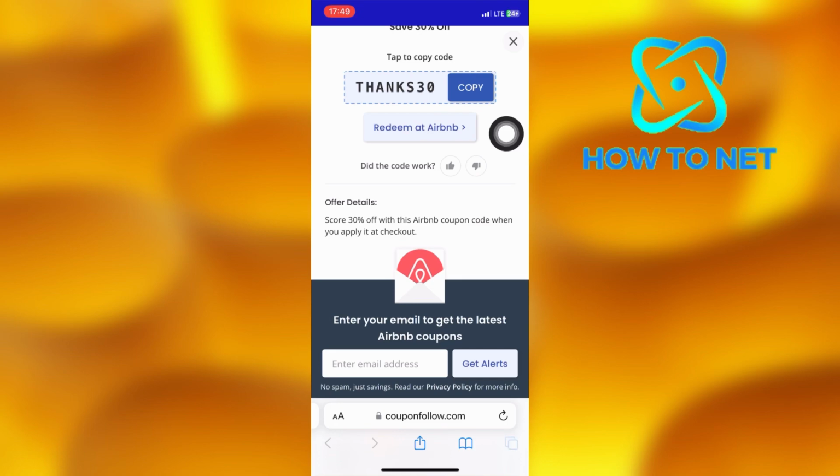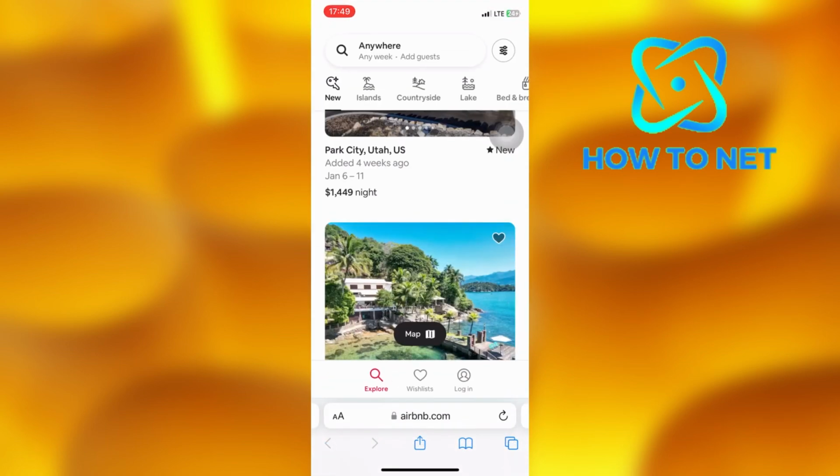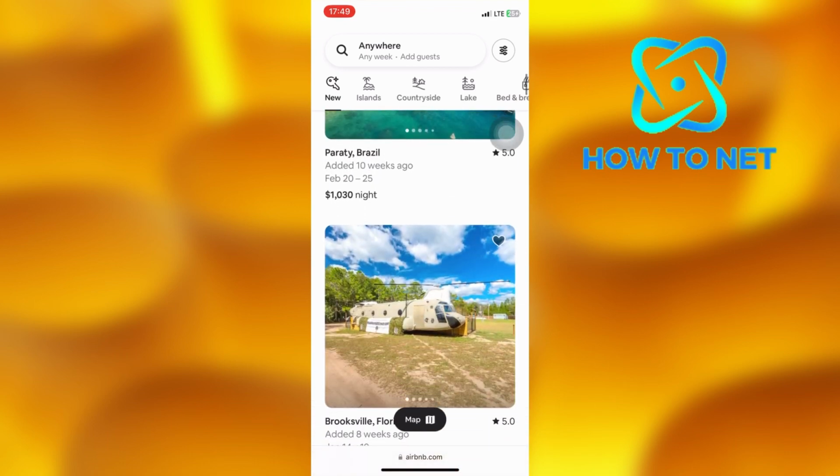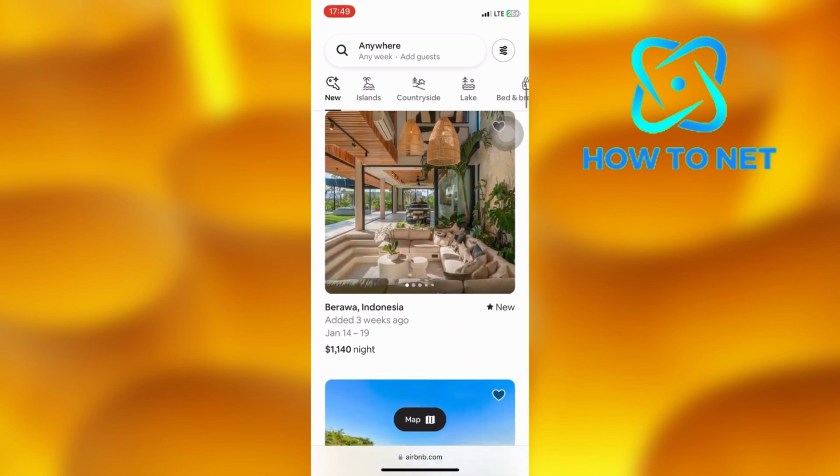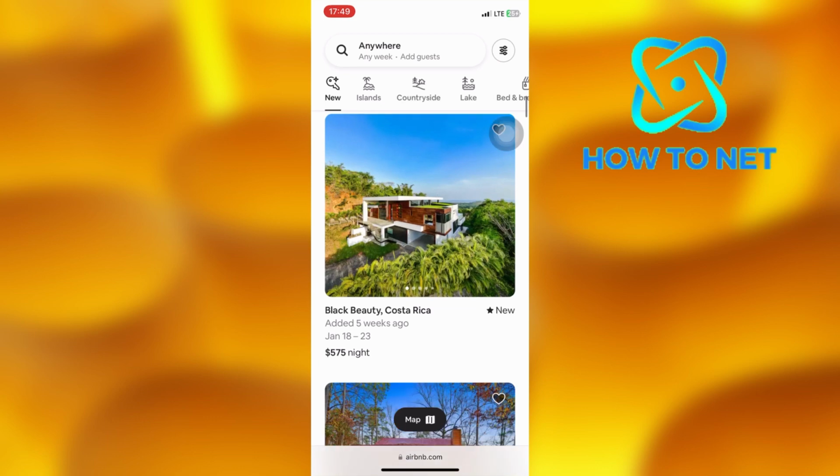Go to the Airbnb website and make sure you paste in your coupon code before making any kind of payment. The simple trick here is to double check down and see if your discount code is applied successfully. That's how easy it is to get your Airbnb discount every month.